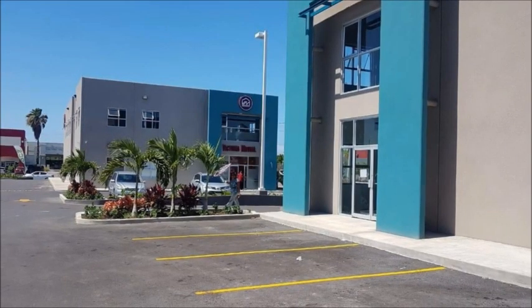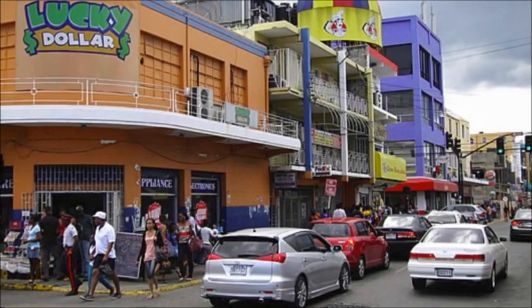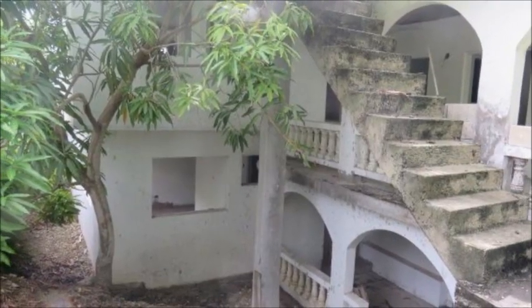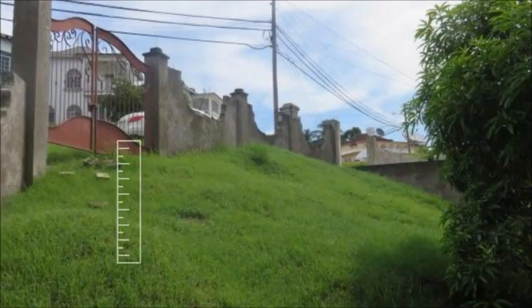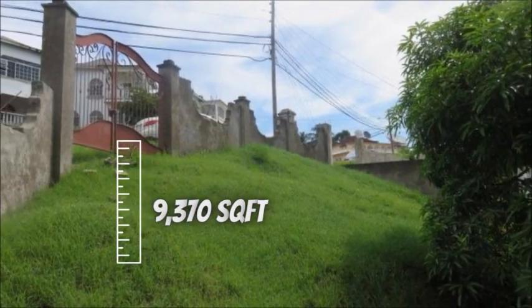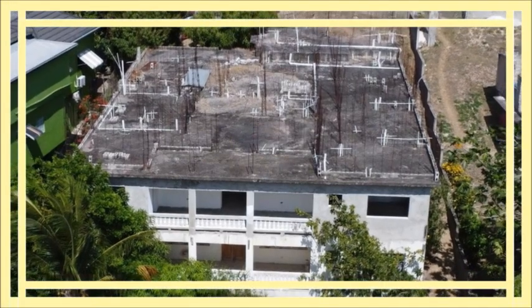It is centrally located and is minutes away from Fairview Shopping Center, supermarkets, and other major amenities. Please note that this property is being sold as is. The land area of this house is approximately 9,370 square feet. Guys, let's take a look at this house.